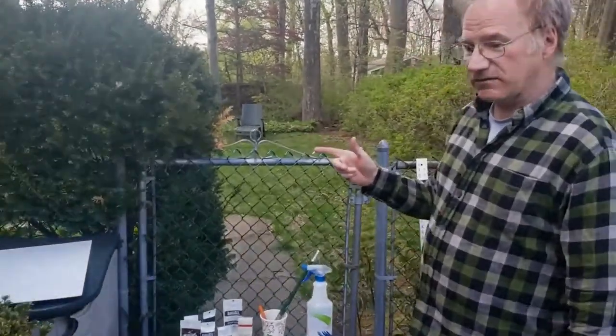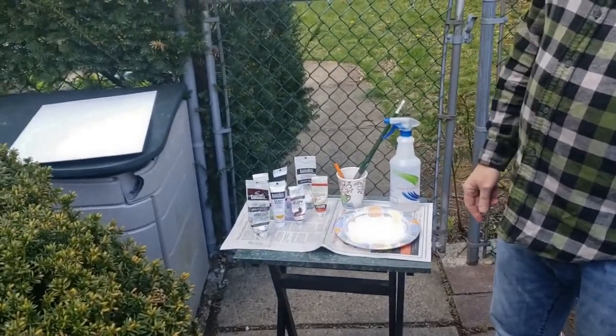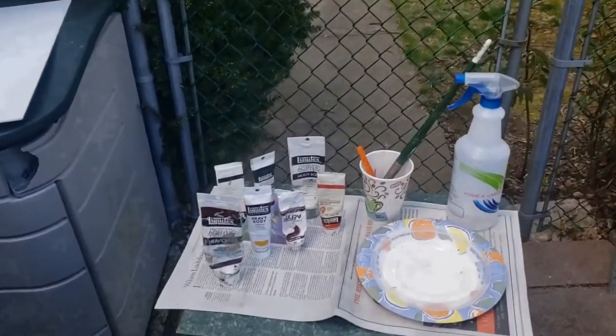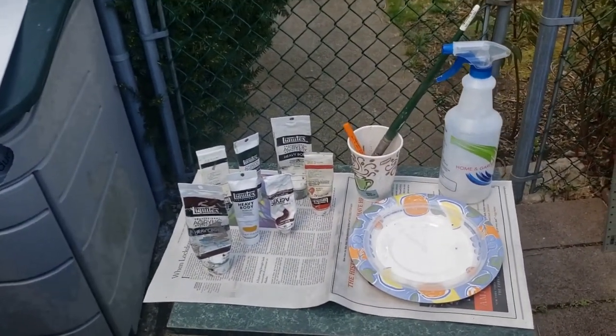In the 1850s, they started manufacturing artist paints and putting them in tin tubes, and so the artist no longer had to grind his own paint, and so it became a much more standardized kind of process. In the 1930s and 40s, they started developing acrylic paint, which is a plastic-based paint, and this is what I'm using here. You just have to thin it with water.